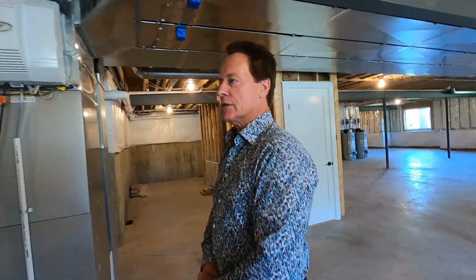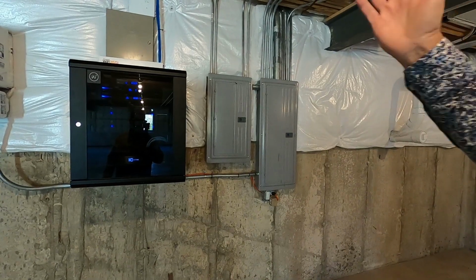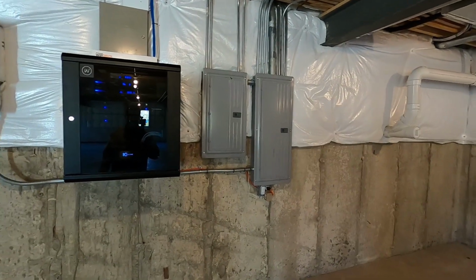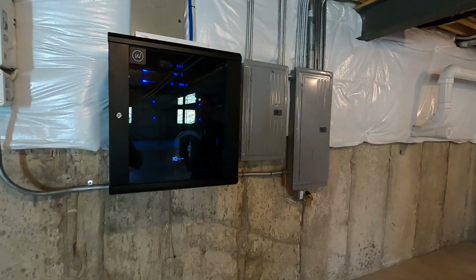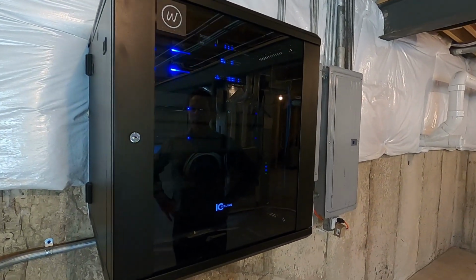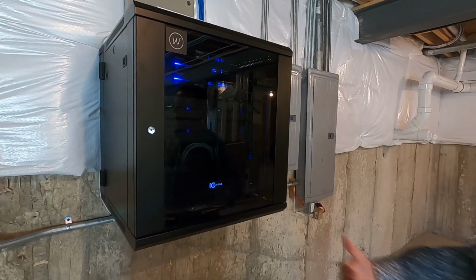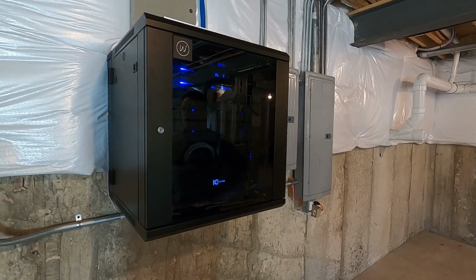In this particular installation, we did 300 amp service. Because of the size of the house, we have a 200 amp electric service, then we have a 100 amp sub panel. We also did a lot of music throughout the house, so we have built-in sound. We have built-in Wi-Fi everywhere with boosters throughout the house. So we have a special cabinet that houses all of the Wi-Fi and all the technology. It's all in one cabinet.